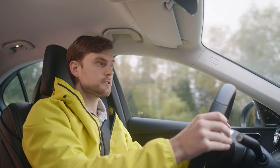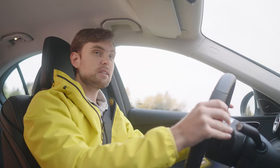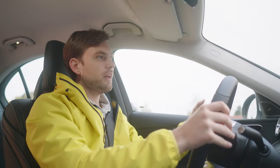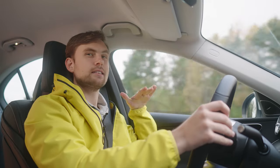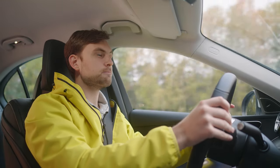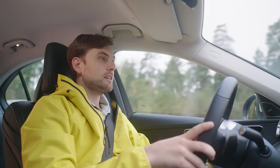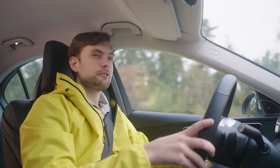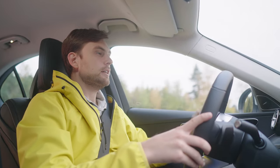Driving the new C-Class is comfortable. The steering is a bit dead, but the way this new C-Class soaks up the bumps and creates an almost carpet ride is pretty amazing. Would I consider this a car that you can take on a back road? No, but it isn't meant for that either.